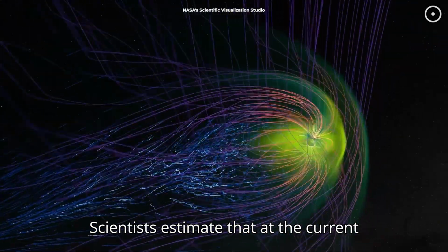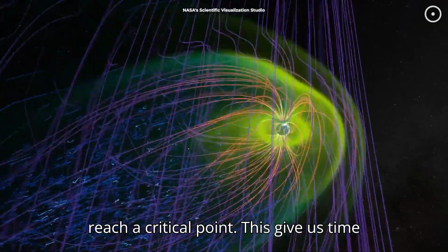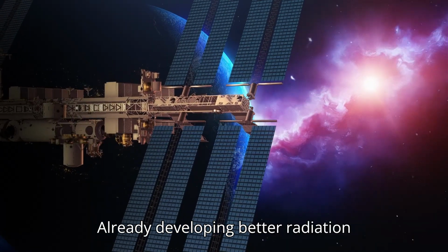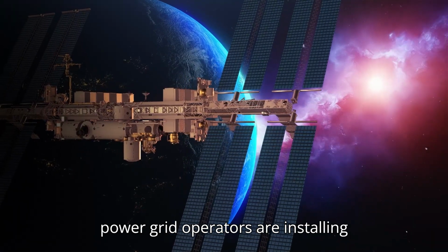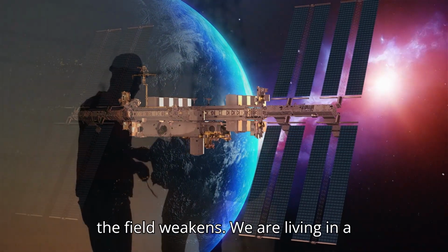Scientists estimate that at the current rate of decay, it might take several centuries or even a millennium before we reach a critical point. This gives us time to prepare our technology and infrastructure. Space agencies are already developing better radiation shielding for satellites, and power grid operators are installing equipment to protect against geomagnetic storms, which could become more common as the field weakens.